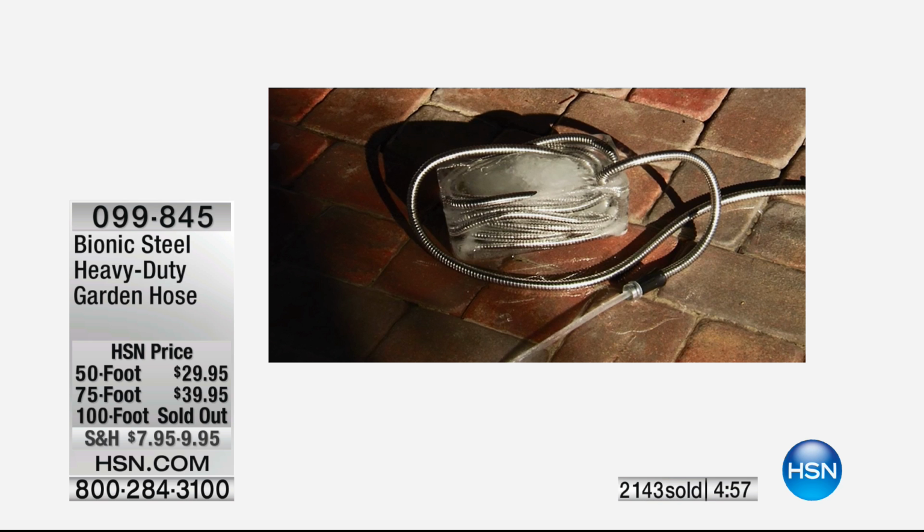So now what are we looking at here, Lou? Because this is how easy. That's actually frozen in a block of ice. Oh, my gosh. We took one of the hoses, froze it in a block of ice, and then ran water through it just to show that you don't need to baby this hose.